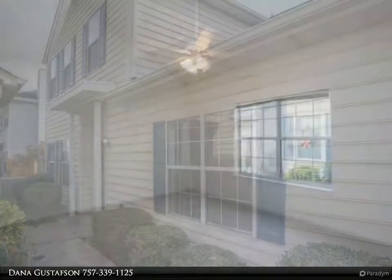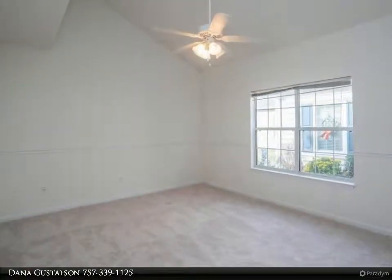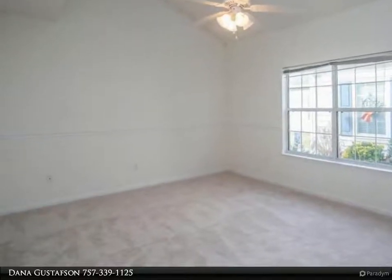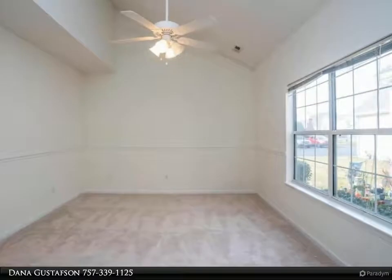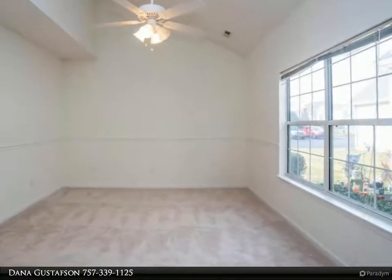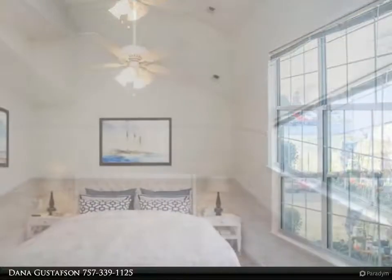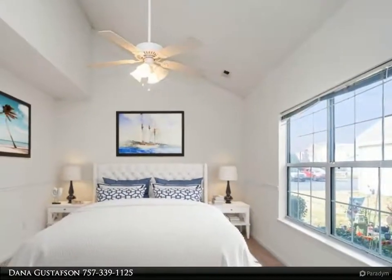Kiln Creek is a wonderful golf community. This home has an open and airy floor plan. The great room opens to the dining area and kitchen. Primary bedroom on the first floor. Total 3 bedrooms, 2.5 baths and a loft area. New carpet and fresh paint throughout the home.